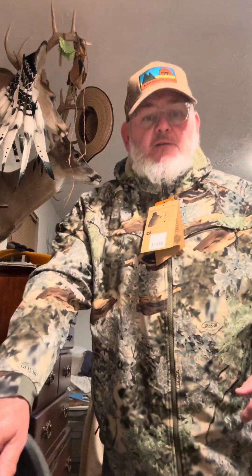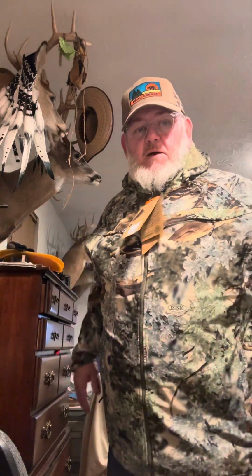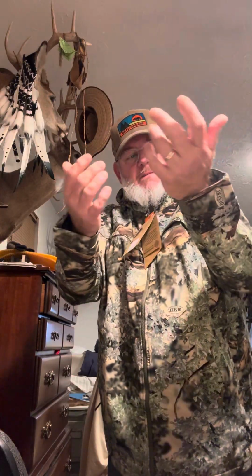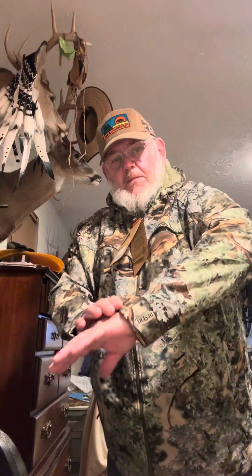Once again, this desert camo or desert shadow. It's pretty good and quiet. Has a little bit of elastic in the arms here. It's a little large around the arms, but the cuff comes out over top to kind of cover the top of your hand a little bit.